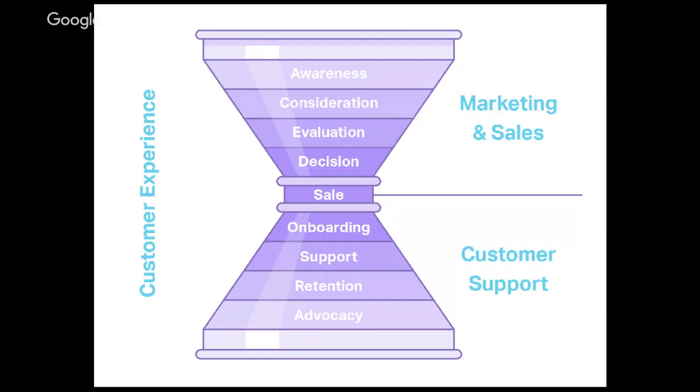How do I know? So Heidi, when you're talking to a customer, or someone on your team is talking to a customer, what kind of signals do they use to understand where that customer is if we think about them in terms of this funnel?